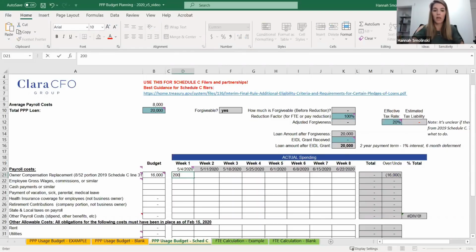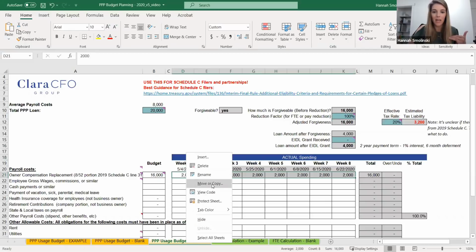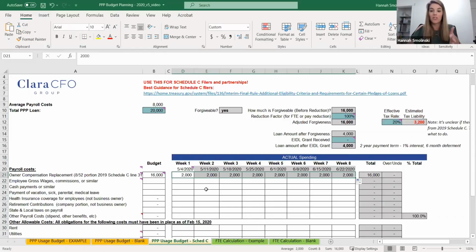And then I'm just going to go ahead and plan out, although I have this as actual spending, the first thing I want to do is just plan out what I think this is going to be. And then I can make a copy of this tab. You just right click on that and go move or copy, create a copy, check that little box, create a copy. And then you can track your actual spending in another spreadsheet if you want to do that. All right, but I'm just budgeting right now.